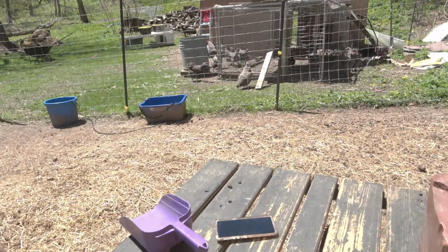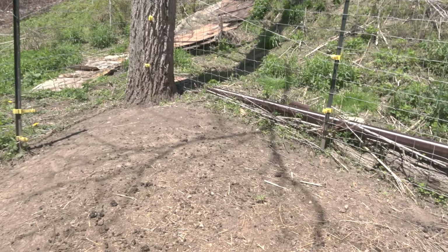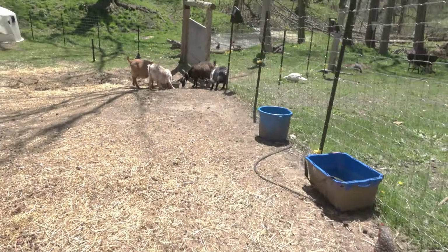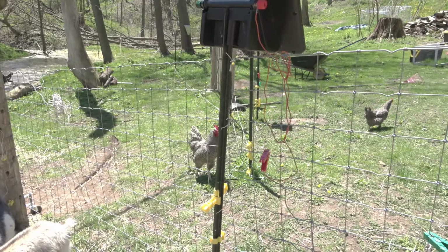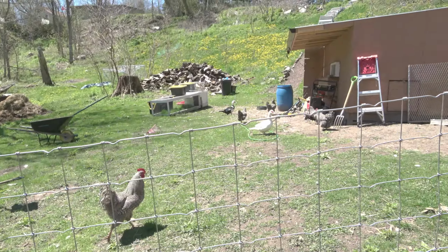Trying to discourage these hens from trying to lay in here. Hey, you need to get out. Go lay in your coop. Come on. Go on. No. We don't lay in here. Thank you, Rooster. Get your ladies. Tell them to go lay over there. We don't lay in the goat barn.